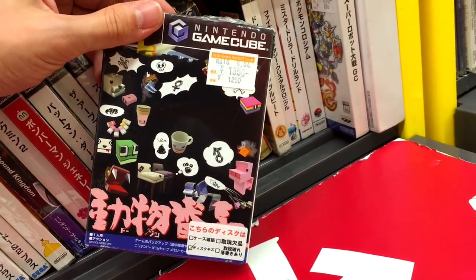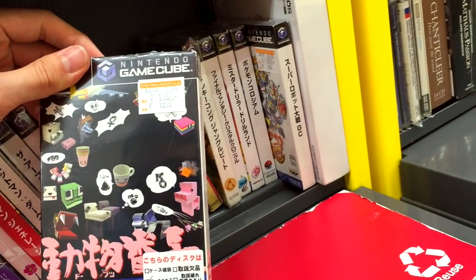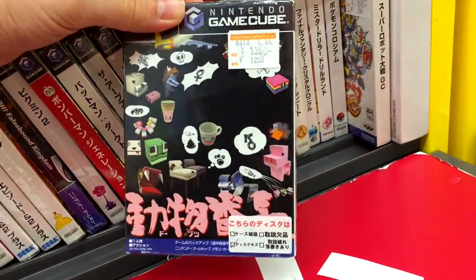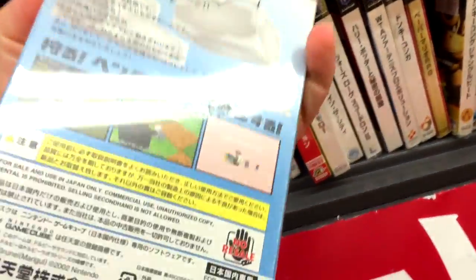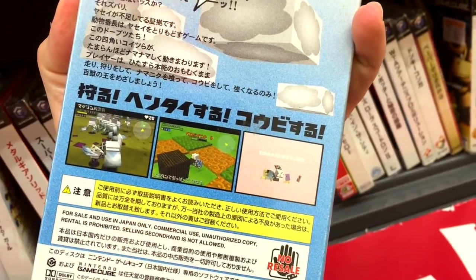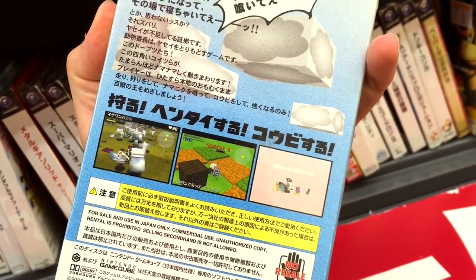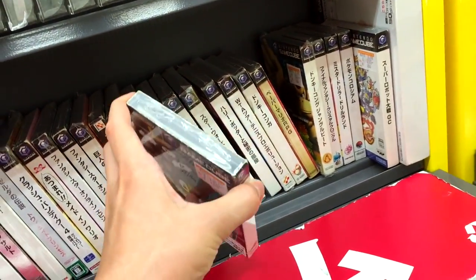And here, oh, this is very Japanese. I don't even know what this is. What is this? Dobutsu Bancho. Interesting. What is it even? Do we get some screenshots? I guess you take care of some cute-looking animals. I mean, it is for the GameCube, so that makes sense. Very interesting.